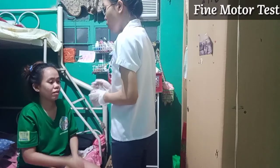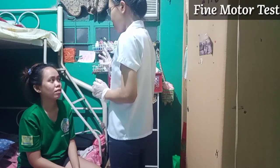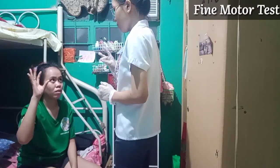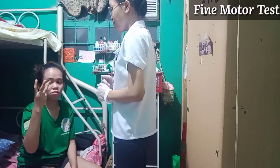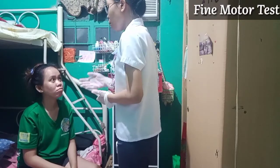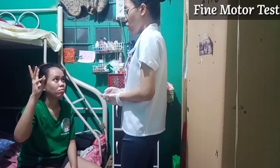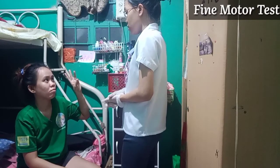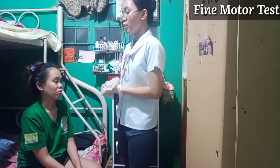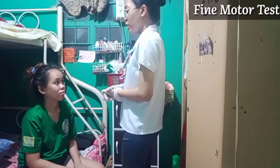Okay, thank you. Now, next, fingers to thumb, just like before, but like this. Yes po. Ayan. Okay? Kayo naman po gumawa. On the other hand naman po. Okay, thank you po. For fingers to fingers and fingers to thumb, the client was able to do the 5 movements of her fingers.